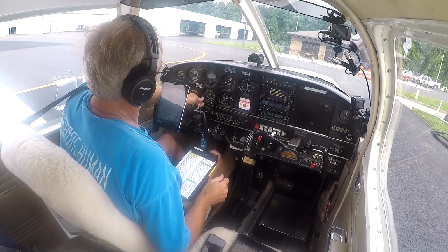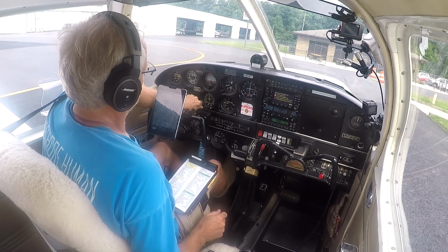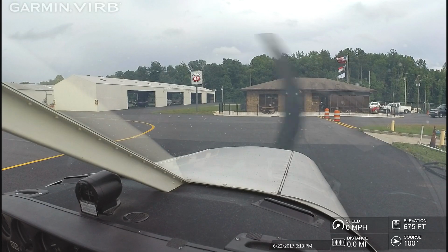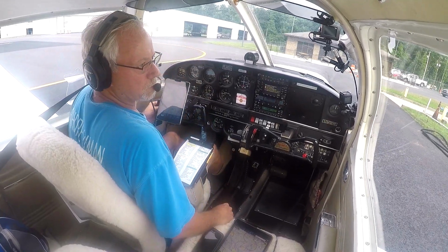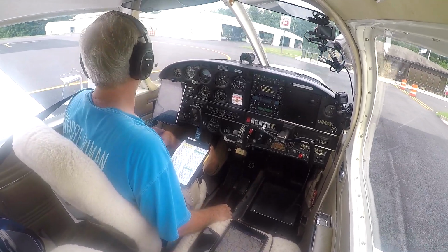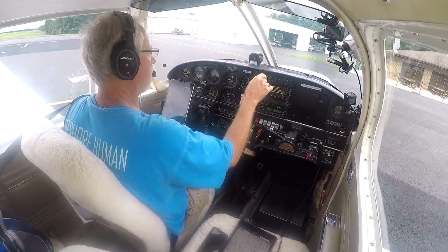Ashboro Regional Airport. Automated weather observation. 2214 Zulu weather. Wind 200 at 5. Visibility 10. Light rain. Clear below 12,000. Temperature 24 Celsius. Dew point 22. Altimeter 3009. Remarks. Density altitude 1.